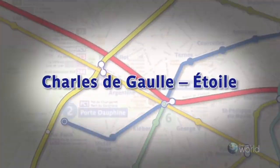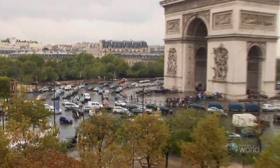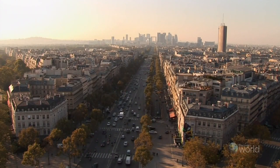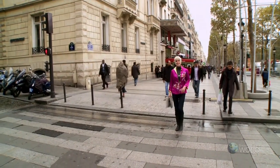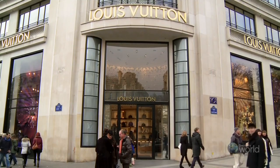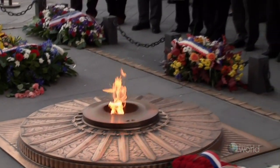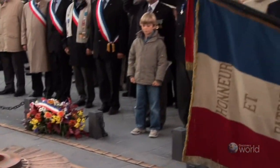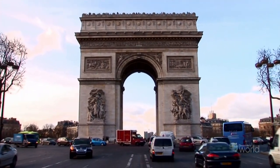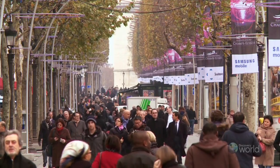Next stop, Charles de Gaulle Etoile. This time, we'll be checking out the many things to do and see around one of the most iconic intersections in Paris. We'll stroll famous boulevards and visit the historic, delightful businesses that line the streets. We'll taste timeless Parisian treats, and we'll remember the brave souls who fought for this magnificent city. All this and one of the most recognizable monuments anywhere as I continue to show you the most gorgeous city in the world.